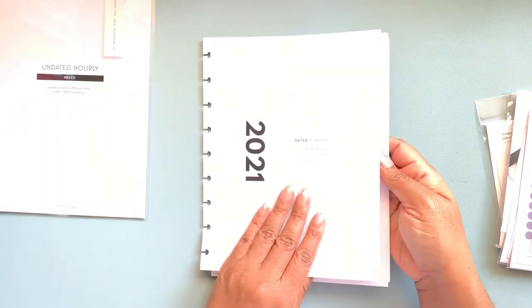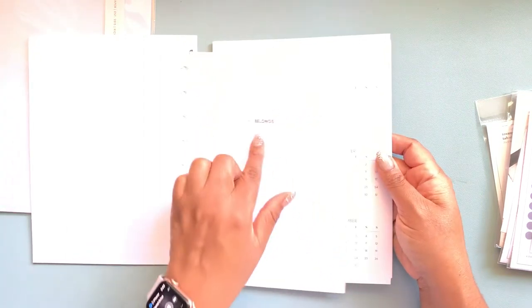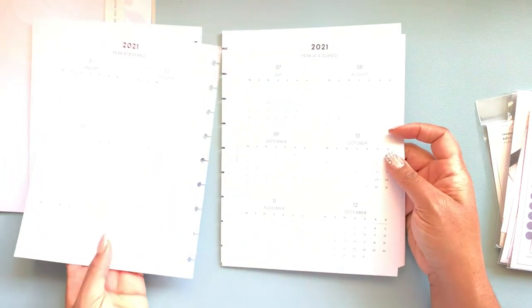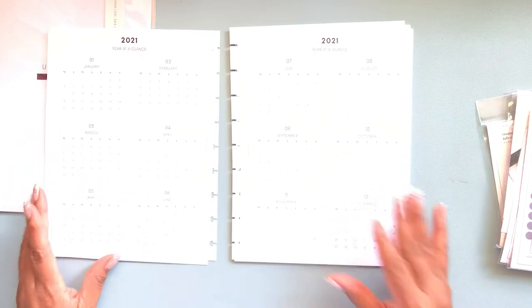So you have this first page that just tells you it's a month at a glance with a Monday start. And then I'll probably just write in my belongs to and hand letter that in. I love how this year at a glance looks.